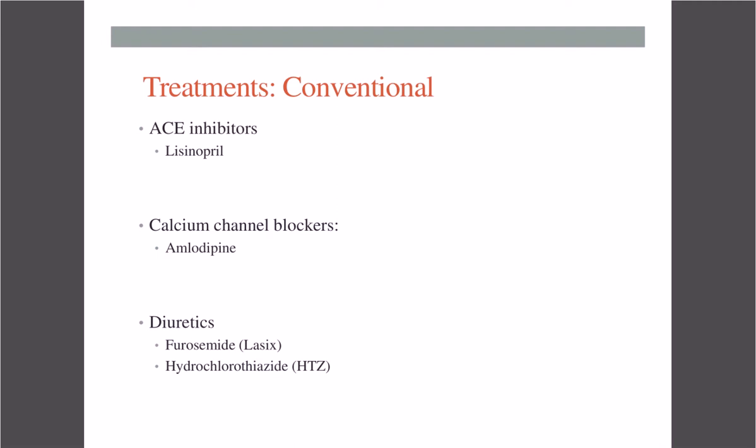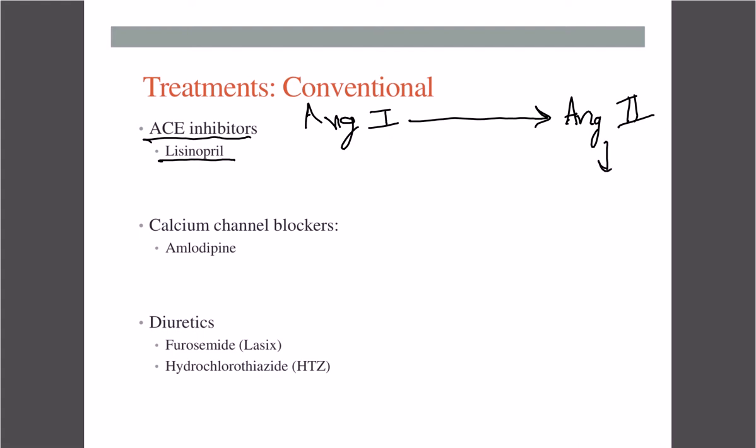Most commonly, an ACE inhibitor, lisinopril is an example. So what do they do? We talked about already, this works in the renin-angiotensin system. Let me just say that first. And if you remember from the first presentation, angiotensin 1 becomes angiotensin 2, and this is the one that increases blood pressure by aldosterone and vasoconstricting the arteries.